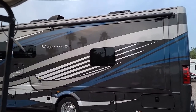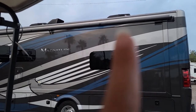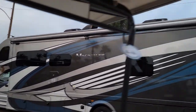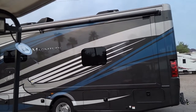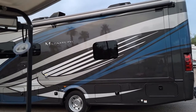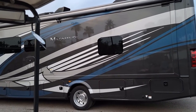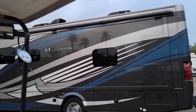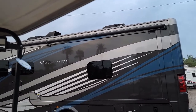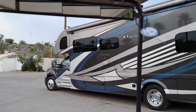So I don't know if you guys can see that, but you see all that drippage from the AC. It was definitely working overtime this whole weekend, and it was like that through all the other motorhomes out here too. It was just working really, really hard. So there's a huge puddle of water up there, and it's starting to roll off as we're moving.